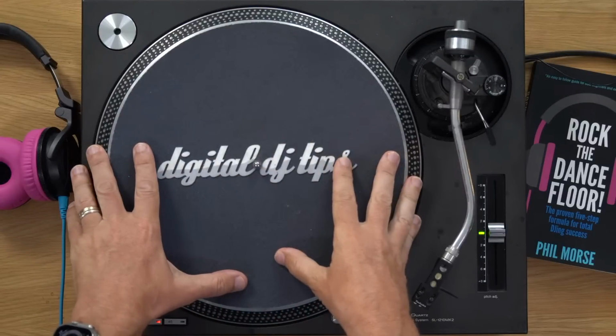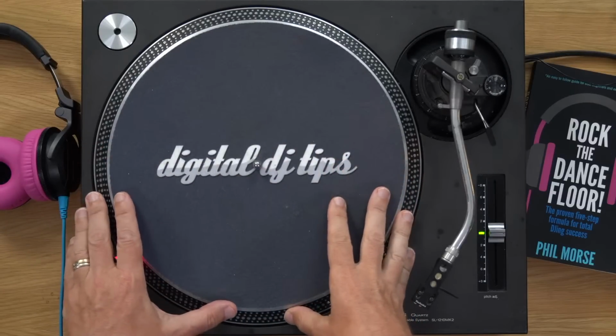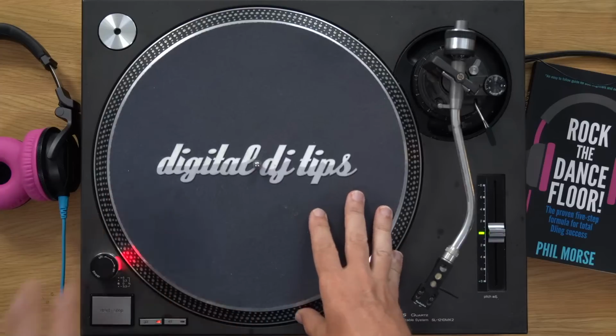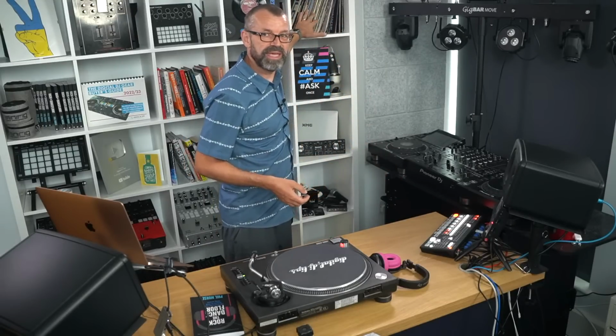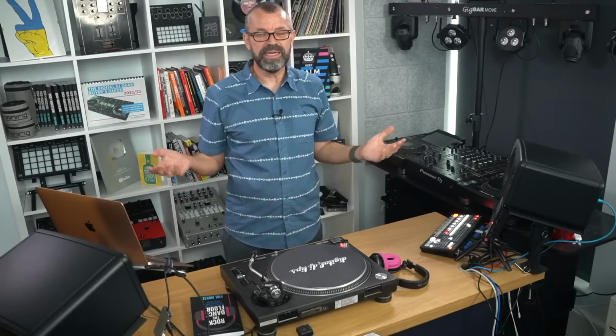So firstly, why are we talking turntables? Why are these things even relevant? Surely DJs have moved on nowadays to controllers and all that kind of thing. Well, interestingly, that is kind of the case, but not all the story. Yes, it is true that when it comes to vinyl, here's my lovely remnants of my massive thousands-strong vinyl collection that I used to have. When it comes to vinyl, it is dying out.